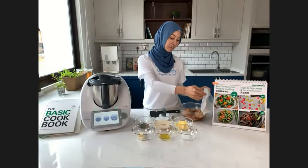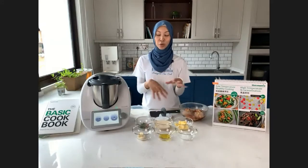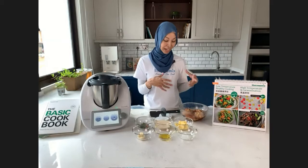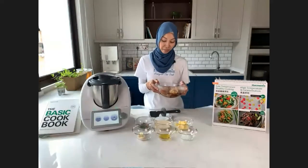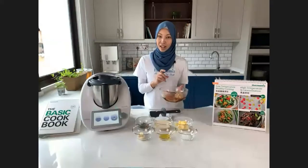Okay, actually the recipe says you can marinate and then you can go along to your second and third step. But I like to marinate my chicken longer. So I've been marinating this for an hour already. Okay, so what's inside here is soy sauce, fish sauce, and dark soy sauce.